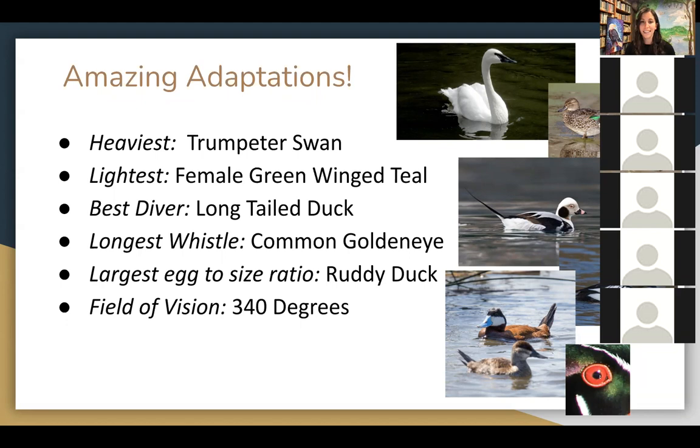The longest whistle: when some of these ducks fly, you can hear the noise as their wings are flying, and that's the whistle. But the common goldeneye, you can hear the whistle of their wings half a mile away. And for the ruddy duck, they have the largest eggs compared to their body size, and their clutch of eggs can weigh more than the female.